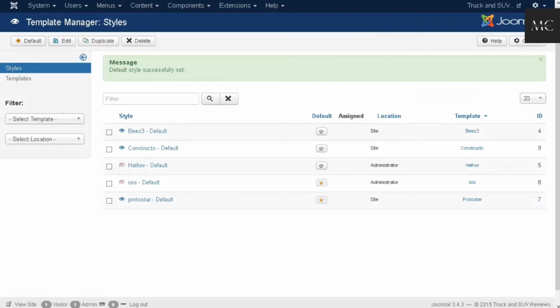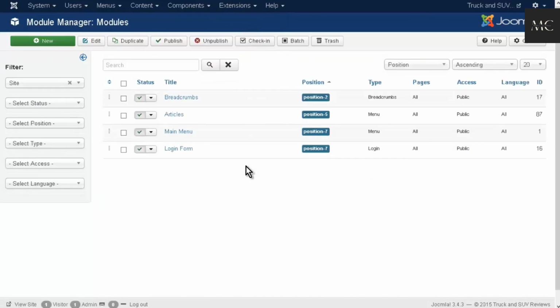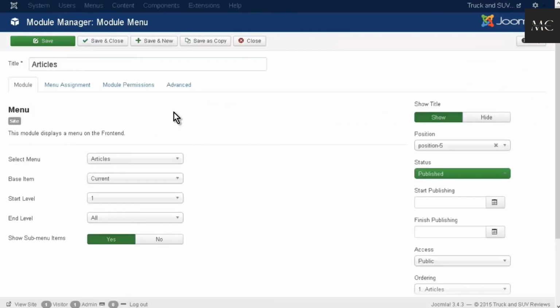So what we need to do now is go back into here and go to extensions and then module manager. Now what we want to do is go to the articles, which is the one that isn't showing right now. And we're going to have to give it a position on this template. Okay, so we'll X that one out.